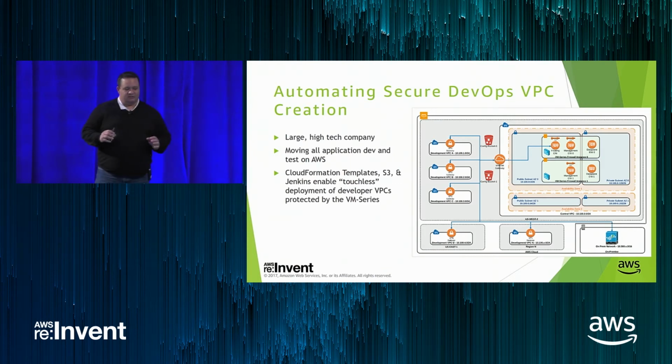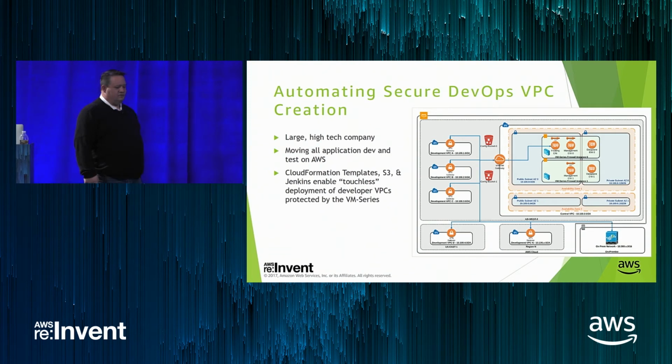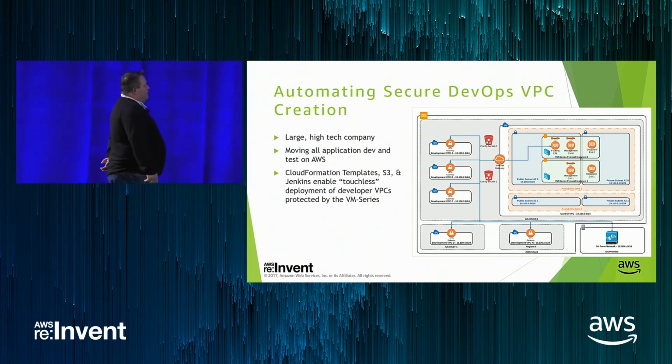So we've seen customers that have taken that and now have pushed that out and are running these environments and providing these environments for their development teams. So this shows an example of using our device so that we can automate that delivery of these development environments.